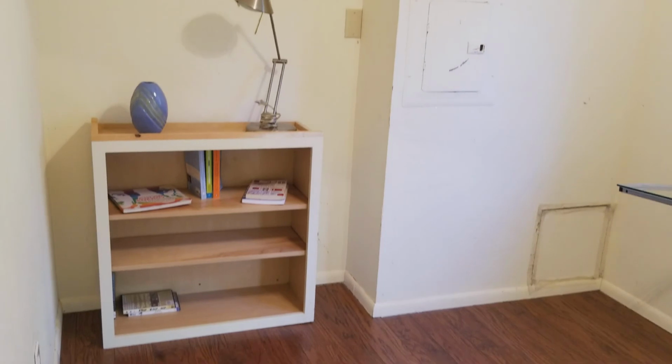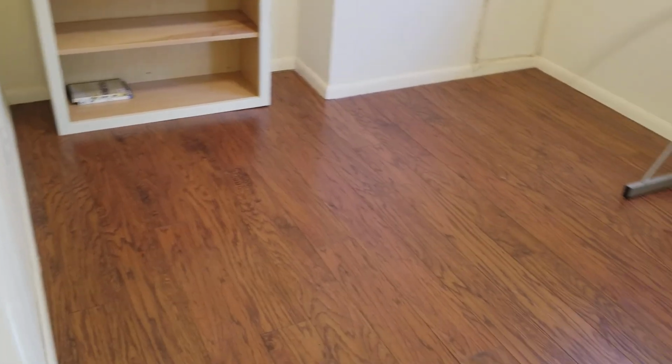And this is the den. Also Pergo wood floor. Just a small room, enough for an office.